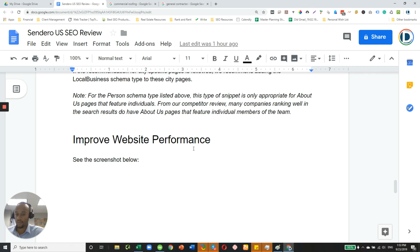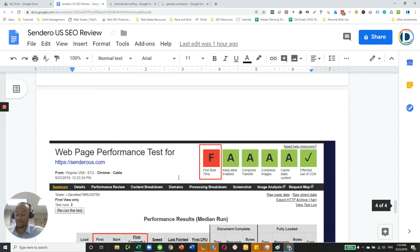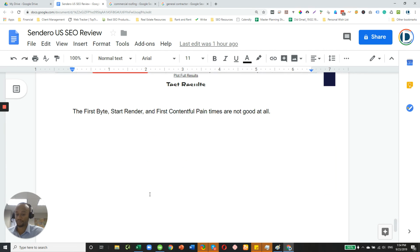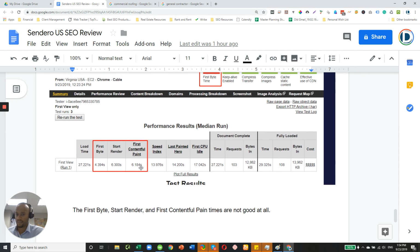And then website performance, I really see an area of opportunity here. So, and really focusing in here on the first byte, the start render time, and first contentful paint. First byte, I would actually like to see that at 0.5 seconds, so that's way too high, or it's taking way too long. Start render and first contentful paint, I would like those around the 2-second mark, 1 to 2 seconds. So a big area of improvement for this website. And that's pretty much it.